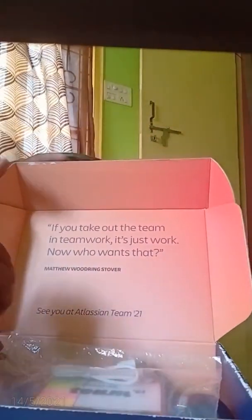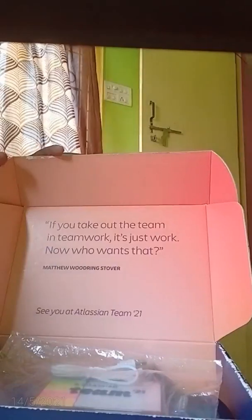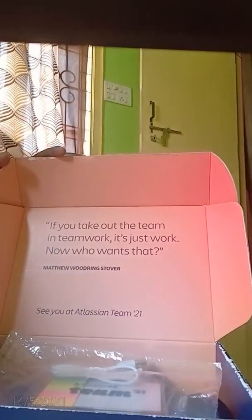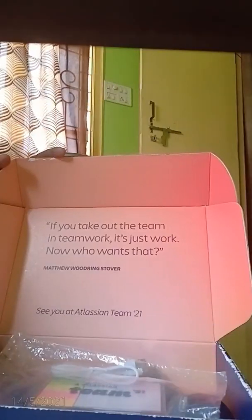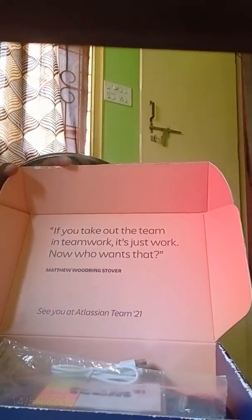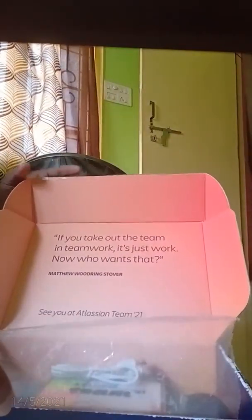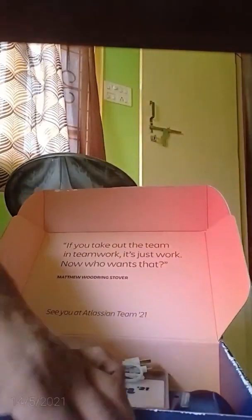Wow, that's really beautiful. It comes with a caption. If you take out the team in teamwork, it's just work. Now, who wants that? Matthew Woodring Stewart. See you at Atlassian Team 21. Good. And here comes plastic cover.